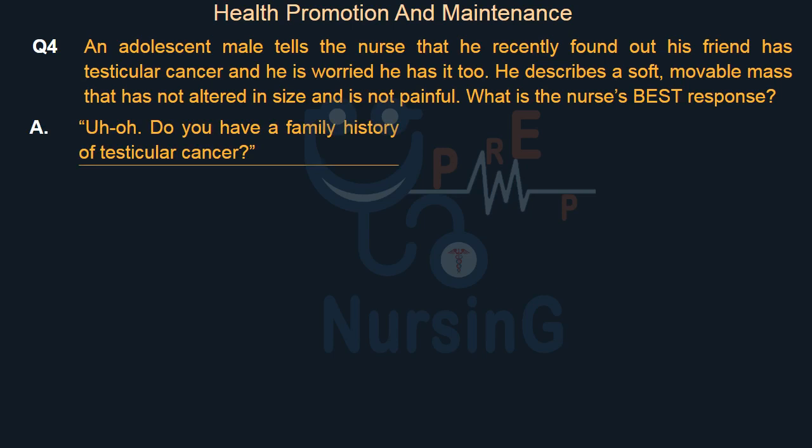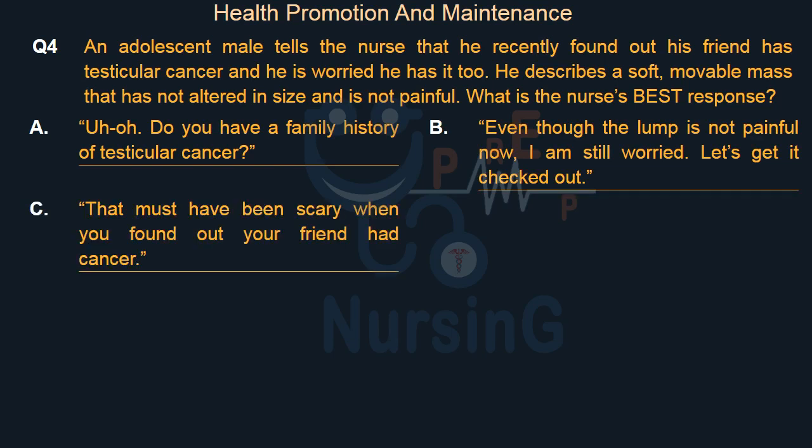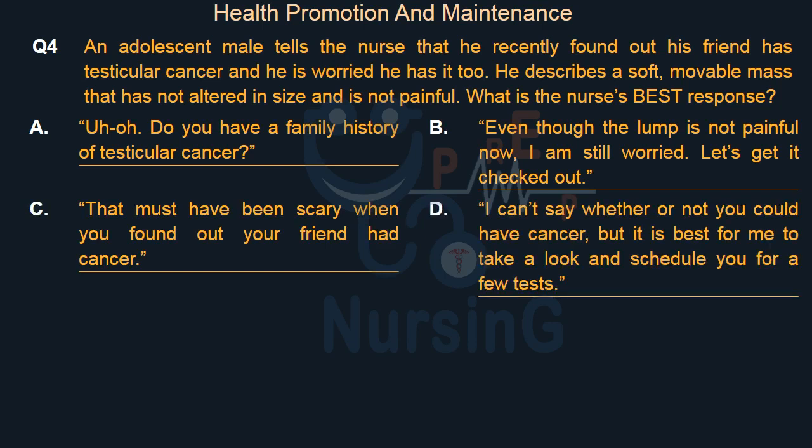Option A. Oh. Do you have a family history of testicular cancer? Option B. Even though the lump is not painful now, I'm still worried. Let's get it checked out. Option C. That must have been scary when you found out your friend had cancer. Option D. I can't say whether or not you could have cancer, but it is best for me to take a look and schedule you for a few tests.